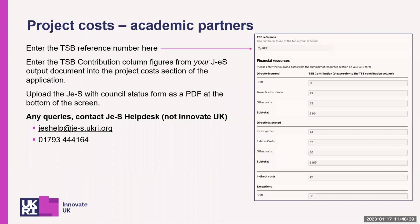So when they've completed their JeS form, academics will need to include their unique reference number on IFS and input their figures. So please ensure that the figures you provide are identical. The form must be with council status and uploaded to IFS as a PDF. And then if you have any queries, all of the JeS information is on this slide.